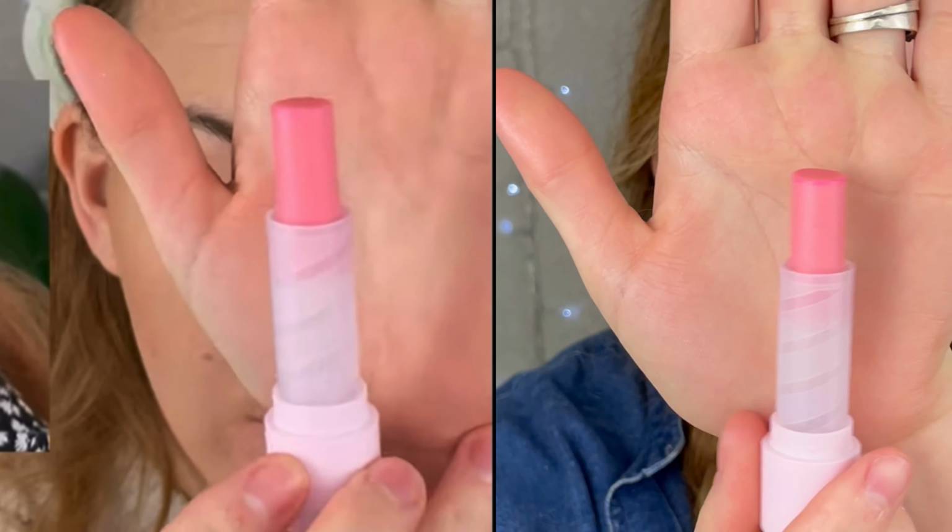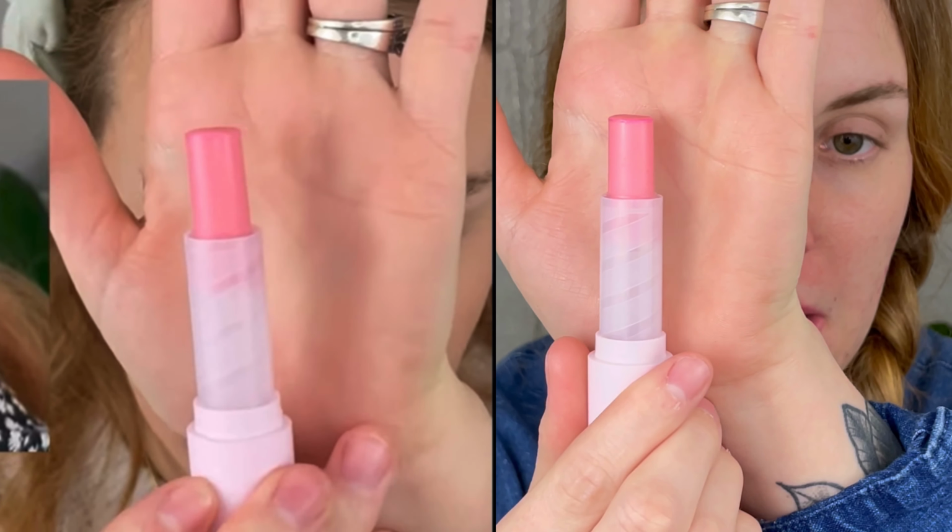First things first is the Glow Recipe Lip Pop in Watermelon. I've used it 10 times since my last update. I love this stuff so much. I'm going to be sad when I run out of this. I love it that much. I use it to prep my lips before I go in with any other lip product.